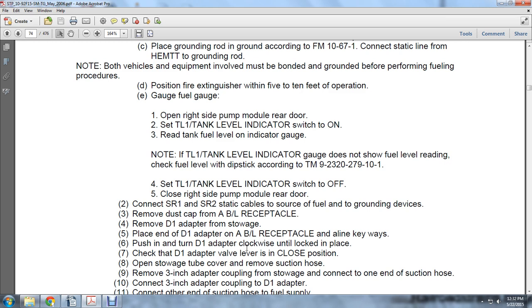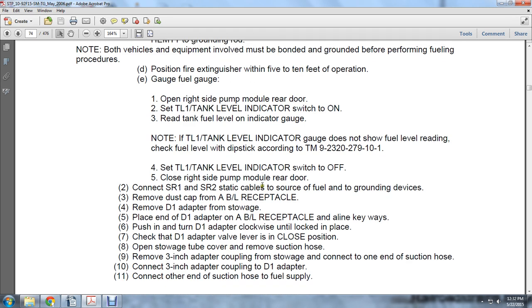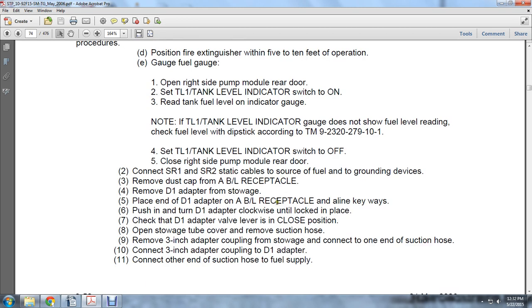Open the stowage tube. Remove the suction hose. Remove the 3-inch adapter coupling from the stowage, connect one end of the suction hose, and connect the 3-inch adapter coupling to the D1 adapter. Connect the other end of the suction hose to the fuel supply.